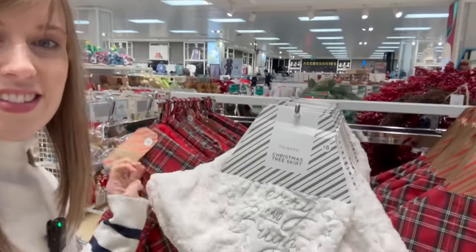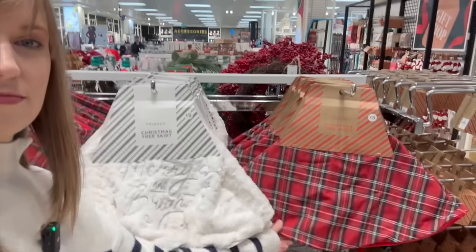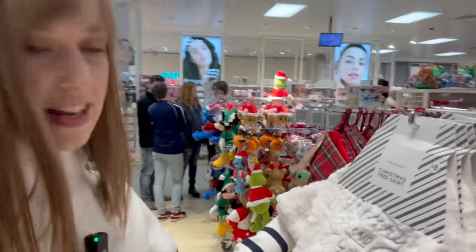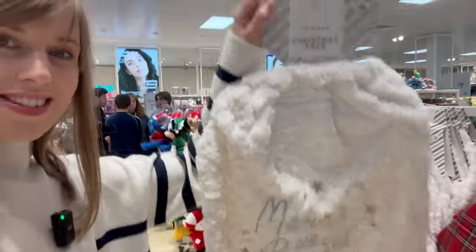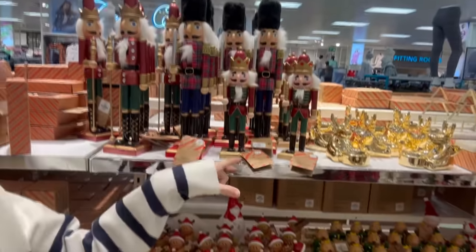Christmas tree skirts. This one feels really soft. They're both £8. I like the baskets though underneath the Christmas tree, but if you wanted a fabric one, it's not a bad price. Got some Christmas sacks as well, £8. What's behind me? Oh, we've got nutcrackers, £8 and £7.